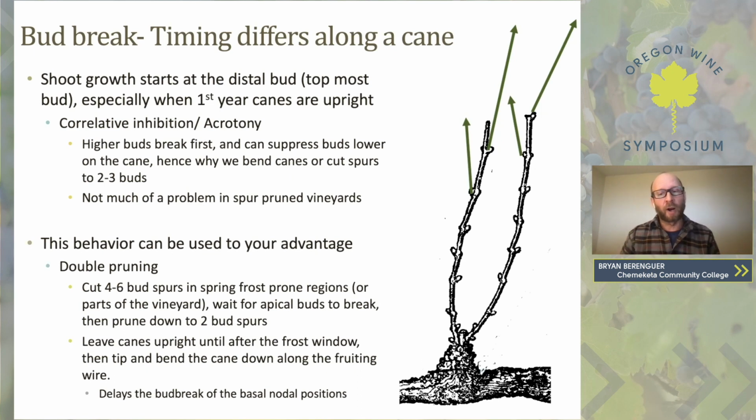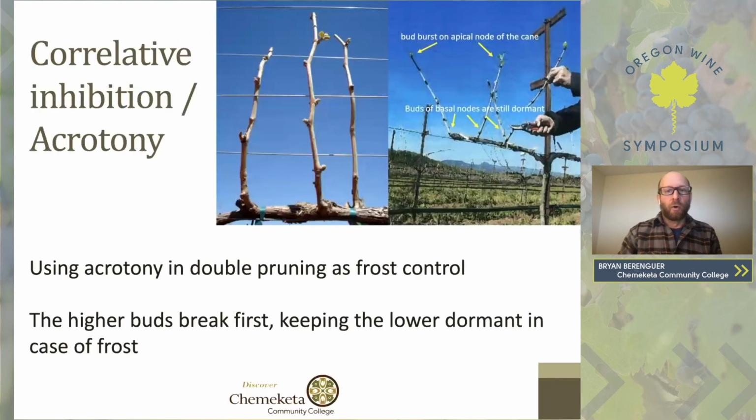We can use this behavior to our advantage, especially in frost-prone regions. We can leave our canes upright, and we can bend them down once our frost window has passed as well. Or we can leave them up, especially in cane pruned ones, so not doing pre-pruning, but leaving them up and then coming back after the frost window has passed and cutting it down to 2 buds. So you'll see up here we will have bud break, but these buds down here are still dormant and repressed and still relatively safe from frost.